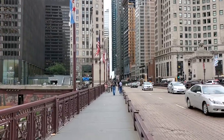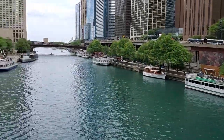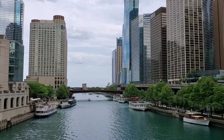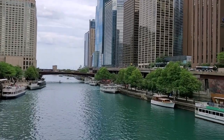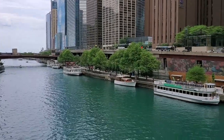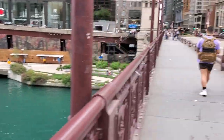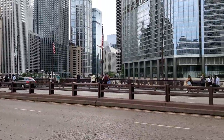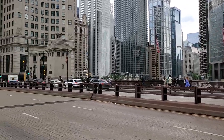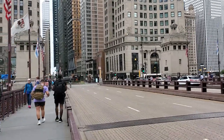All right, we're on the Michigan Avenue Bridge, and here's the river again and the boats. Very, very noisy. I hope you can hear me. It's not very windy, but it's noisy. So I try to talk less in this video. Hopefully you can hear me. So we're on Michigan Avenue, and now we're approaching Walker Drive.